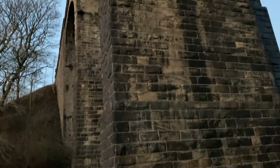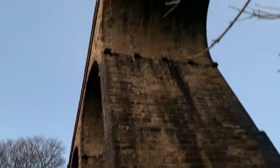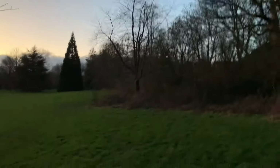You get beautiful views of the viaduct in Watermeadows Park. Coming up is a video we took last March in 2023 of the viaduct in the really thick snow we had. And it looks very beautiful with the snow.